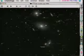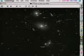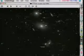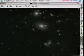Amateur astronomers sometimes log galaxies in the same way that a bird watcher will log birds. You know, they want to see every one themselves. And the Messier catalog is within reach because they were all discovered with relatively small telescopes. So this is what it looks like.